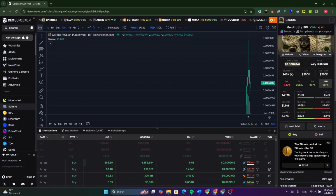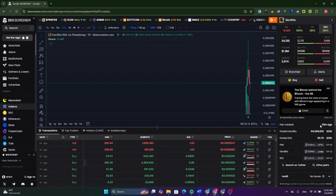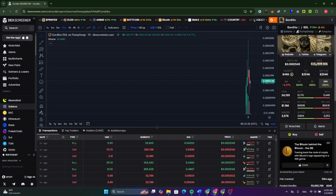Now as you can see, this token is available on the screener. It's created just 59 minutes to 1 hour ago. As you can see, it's almost 1 hour from now. So as you can see, the token is trending. It's increased by 300% in the last 24 hours, and the token is trending number 11 in the Solana section.